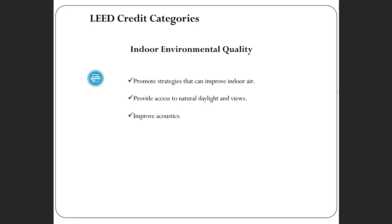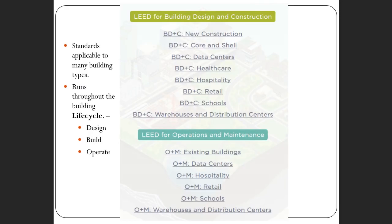LEED credit category IEQ, indoor environmental quality. Right, we're going to look at both the quality of the indoor air. We're also going to look at natural lighting, day lighting, and views, and acoustics, and all the things that make the building better, healthier, more productive.